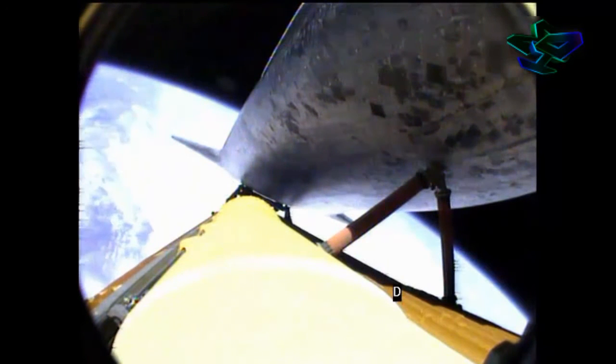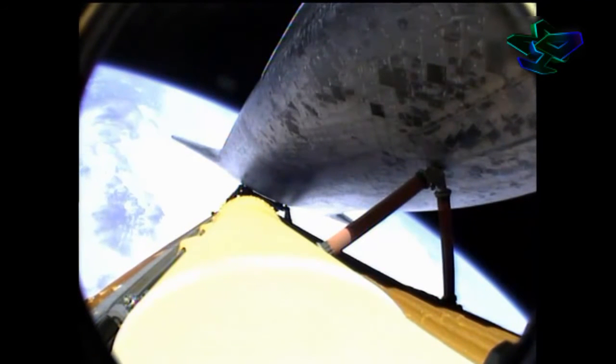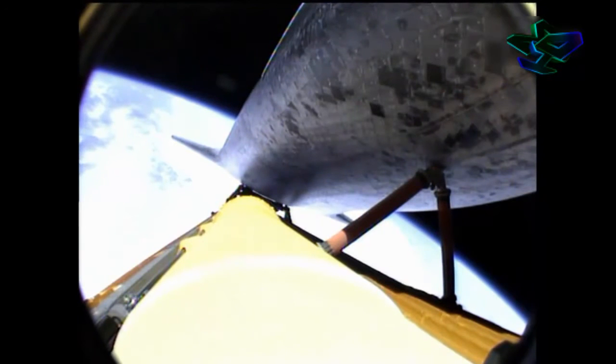That call indicating that we will be in good shape for the orientation of Atlantis for external tank photography following main engine cutoff. Now 7 minutes into the flight. One minute, 20 seconds till main engine cutoff. Atlantis traveling 12,000 miles an hour.